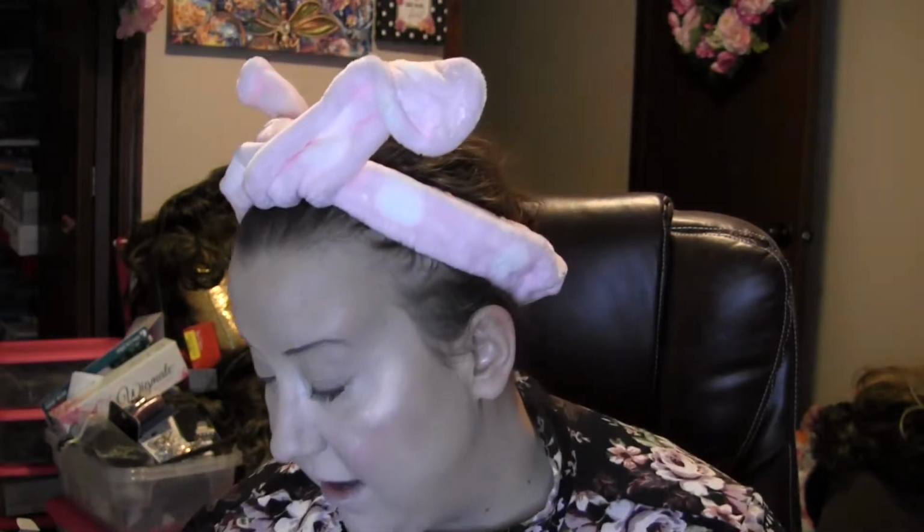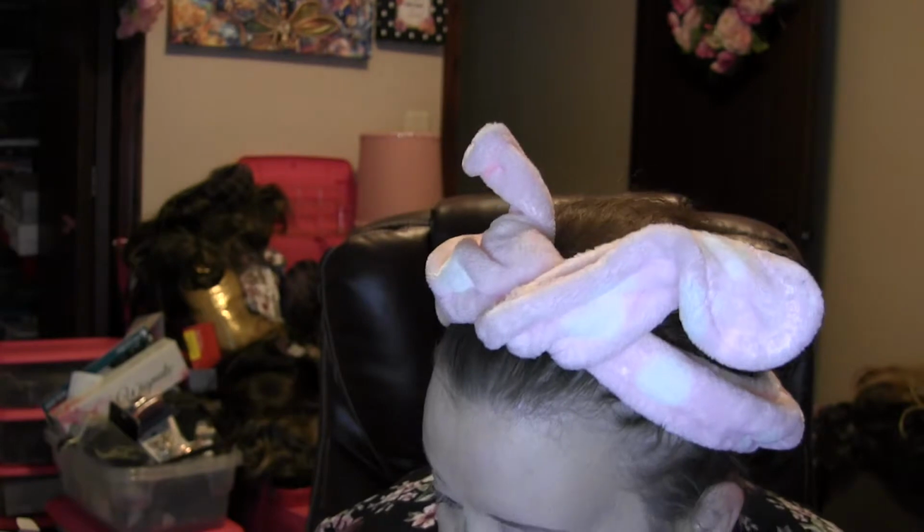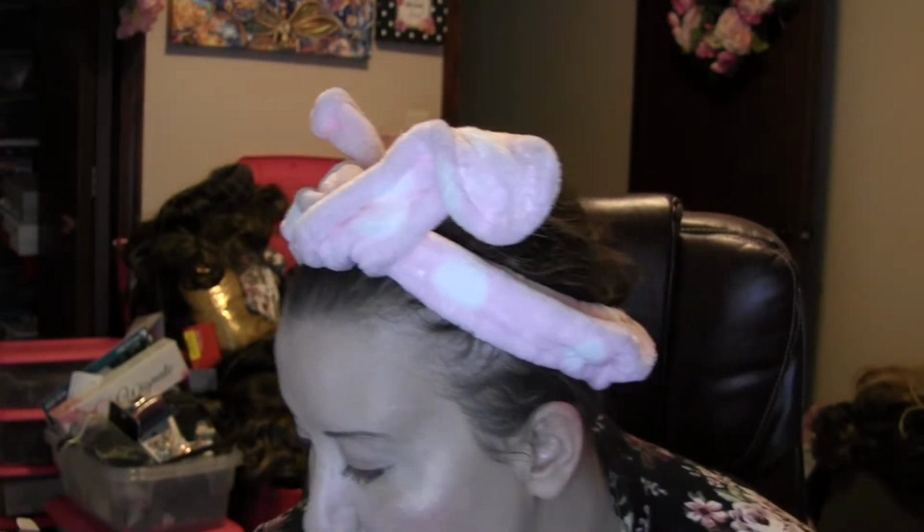I should have added like a one eyeshadow look. I guess I could still do that. Let me see if I can grab something here to put on. I've got so many eyeshadow palettes and I need to review a lot of them, and I'm just behind the times. Trying to see what I could do for a one eyeshadow look. I think I'm going to put on some of this.